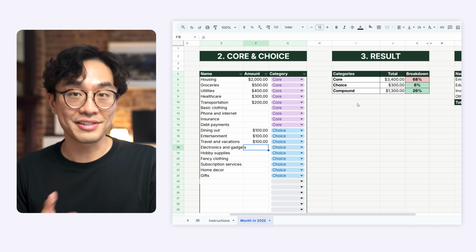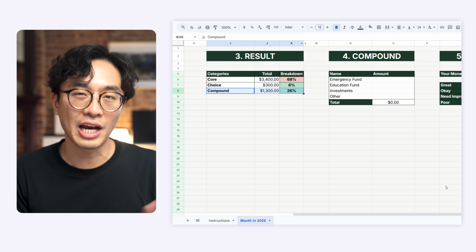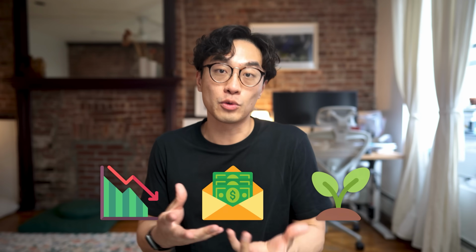Then step 4, and this is your compound number, and that's automatically calculated with the money map tracker that I attached. This is essentially all the money that you have left over that you can dedicate to build your future wealth. This includes your investments, your education fund, basically anything that's dedicated to the future growth of you.